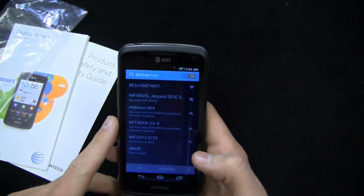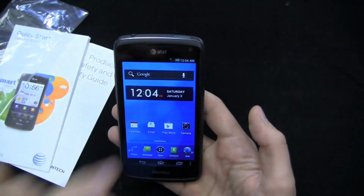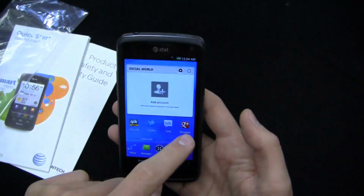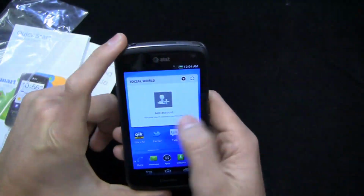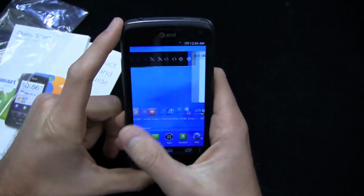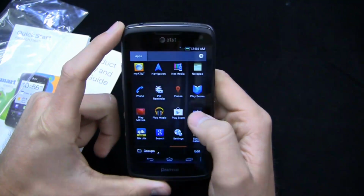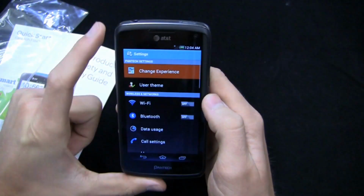You've got a Wi-Fi notification up here. Let's go ahead and turn that off and see what we can do here. Looks like our service is starting up shortly, hopefully at least. And then, oh, SIM not provisioned. Just kidding. The SIM is not provisioned, so we will not have service during this unboxing. Five home screens here, as you can see, and then looks like we might be able to switch and get some more home screens if we go into settings and change the experience.